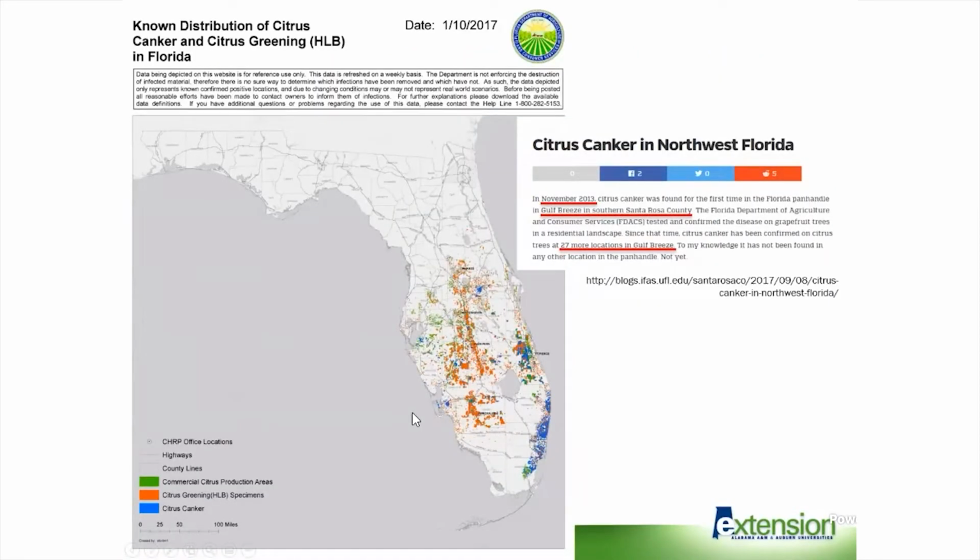This is the map from 2017 of the known distribution of citrus canker and citrus greening in Florida. So you're looking at these little blue dots here, not the orange ones. These are citrus canker. And this is the most current map that Florida has. You can see some little blue dots up here, but you don't see any in the panhandle. But I found this blog article from 2013 from the University of Florida talking about citrus canker detection in Gulf Breeze, where they found at least 27 trees that were infected. And I don't see any little blue dots up here in the panhandle, so I really doubt this map is accurate.